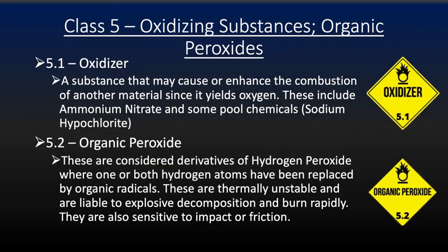Class 5 is oxidizing substances and organic peroxides. 5.1 is considered an oxidizer, a substance that may cause or enhance the combustion of another material since it yields oxygen. These include ammonium nitrate, which we talked about being fertilizer, and some pool chemicals like sodium hypochlorite. 5.2 is organic peroxides. These are considered derivatives of hydrogen peroxide where one or both hydrogen atoms have been replaced by organic radicals. These are thermally unstable and are liable to explosive decomposition and burn rapidly. They are also sensitive to impact or friction. We'll talk about those more later as well.